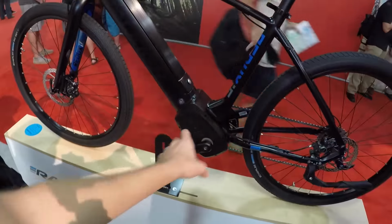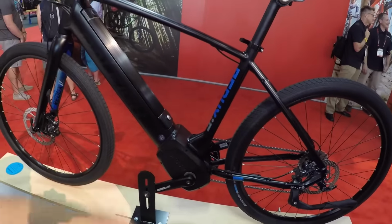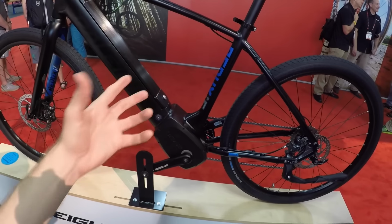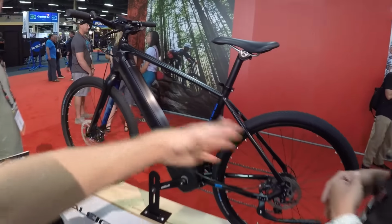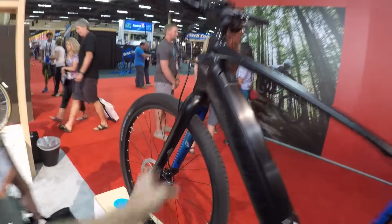Okay, so you've got the quiet, very responsive, and super integrated. That's the thing I notice now when we have Bosch and Impulse and Yamaha. The Brose is one of the most tightly integrated. And on this bike, we're really getting to that sweet spot of looking like a regular bike. It's just so tight.